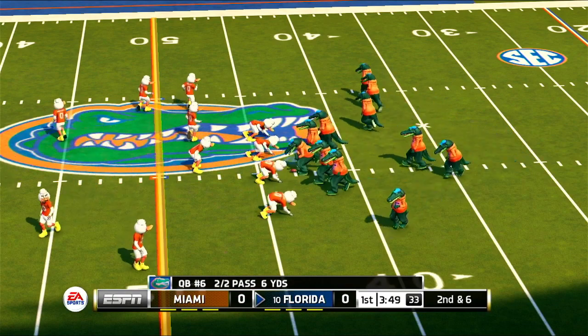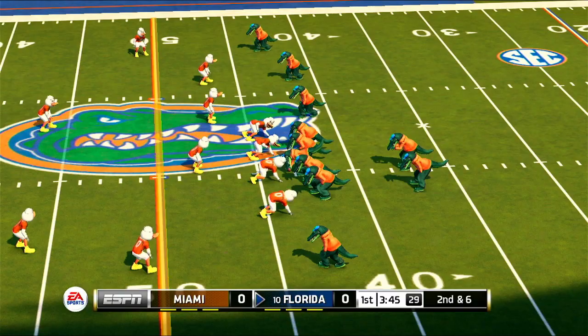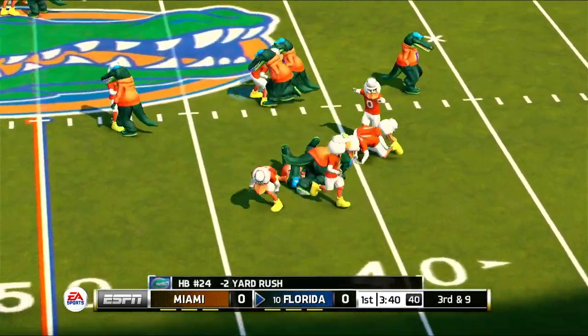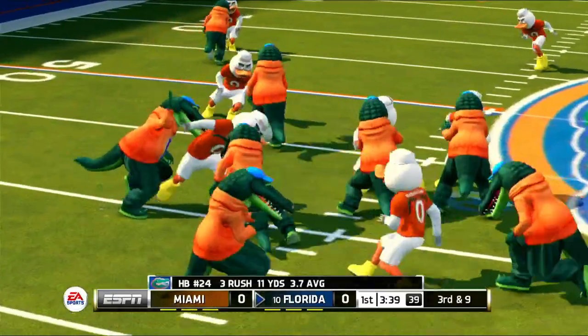From their own 43-yard line, it's 2nd down. Down he goes at the 41. Loss of 2 by the halfback. Great penetration into the backfield, and that was just a great hit to finish off the play.